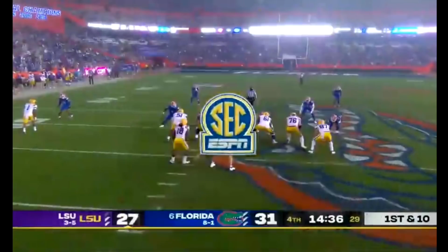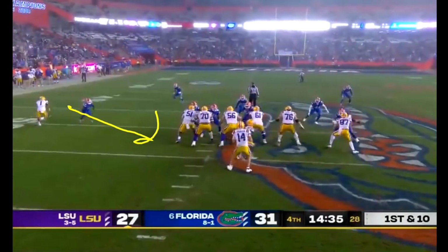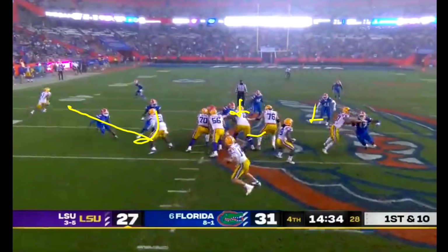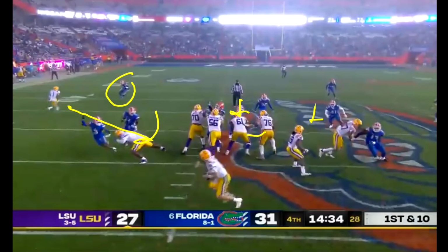Now it's the next play. It's 1st and 10, and if you were thinking that now is the right time to bring another corner blitz, then you guessed correctly. Here we go again. Play fake to bring the linebackers up. Nice work. And corner blitz. There it comes from Marco. And now we're one-on-one with Brad Stewart.